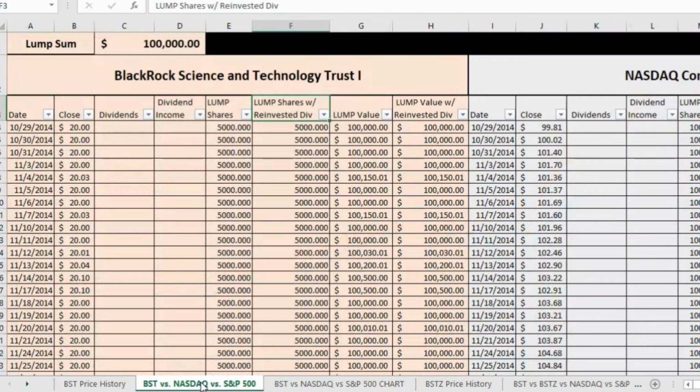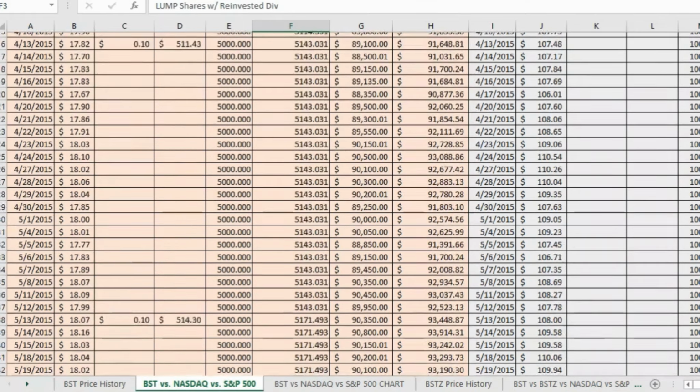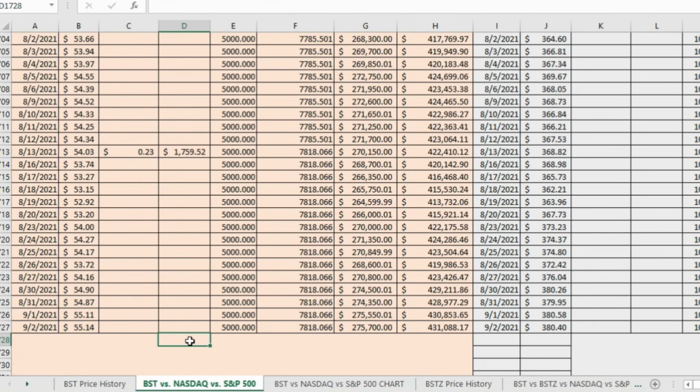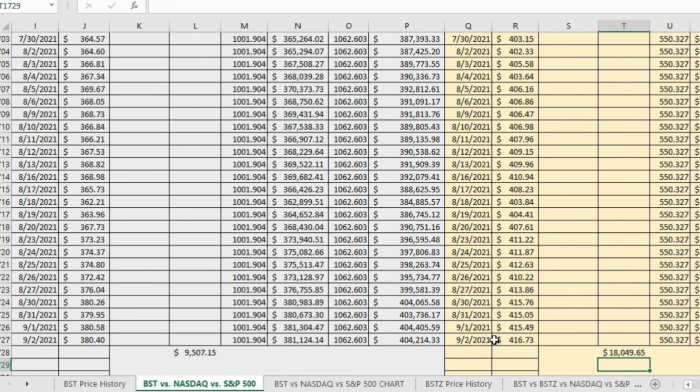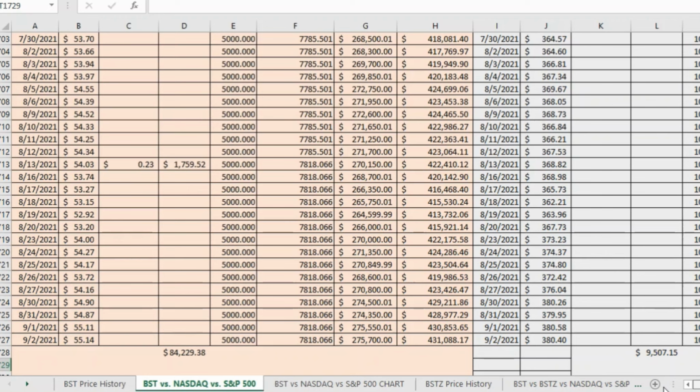Now, one thing you should note here, if we go down to the bottom of these results, we can look here, if we take a sum of all of the dividends, let me just go ahead and do that real quick. You can see here over that term, $84,000 in dividends were paid to BST, whereas for the NASDAQ, we're only at $9,507.15. And then for the S&P 500, we only have $18,000 right here. So that's a massive difference in where the returns are coming from, but it's still almost outperforming.